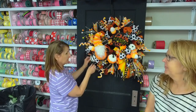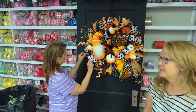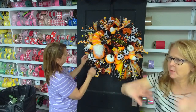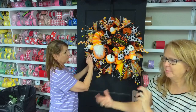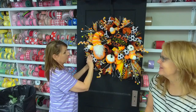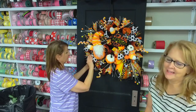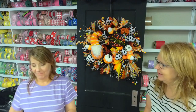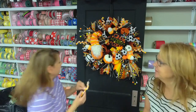Are you talking about like door hangers? Mm-hmm. Right. It was a wooden rail I bought and I spray painted it black. And I put this gorgeous mesh on it and put a bow, but I didn't put any ribbons on it because the mesh was so pretty. But now I think I probably want to go put some stuff in it, but it's a little too simple. Well, we can fix that right up.